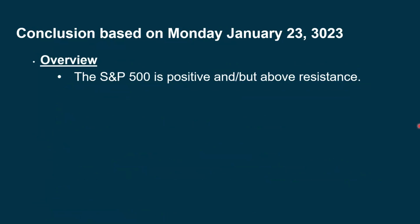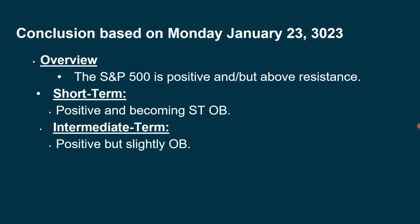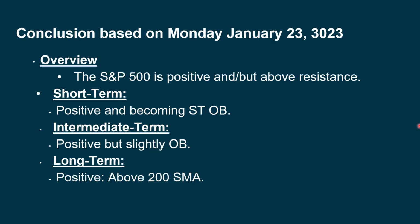Our conclusion: the S&P is positive, and I say either 'and above resistance' or 'but above resistance,' either positive or negative. I just want to get further away from that line. It's been such an albatross around the market's neck that it would be nice to leave that thing in the dust. Short term, we're positive, but we're becoming short term overbought. Intermediate term, slightly overbought with those CCI charts that I showed you. And we're positive again with the long term because we're above the 200-day simple moving average.